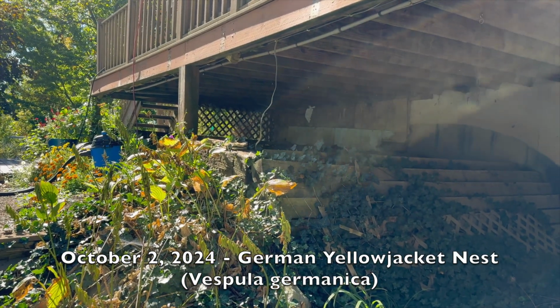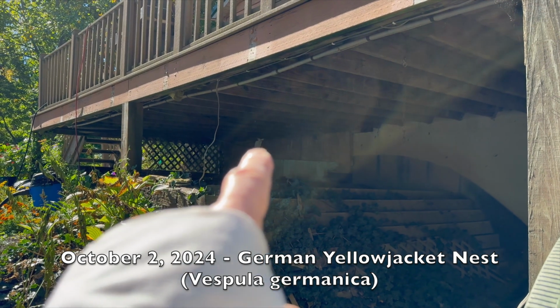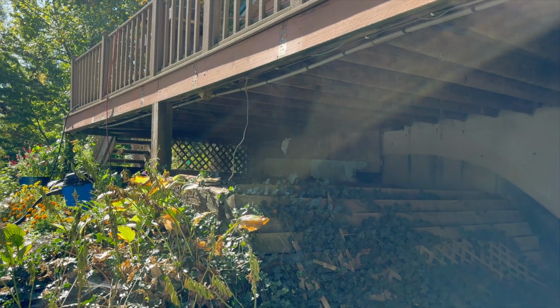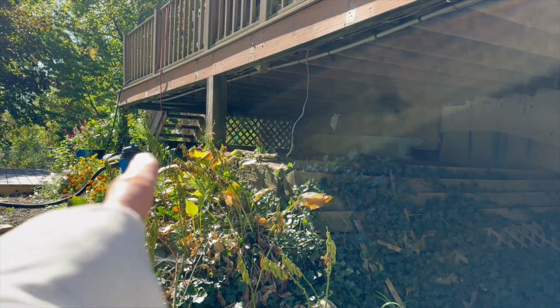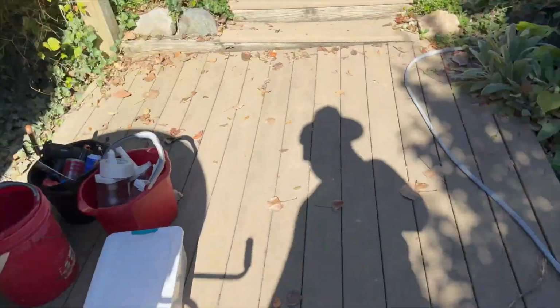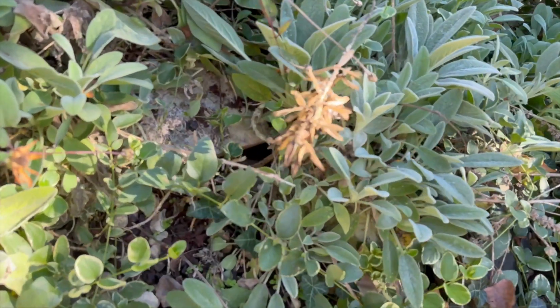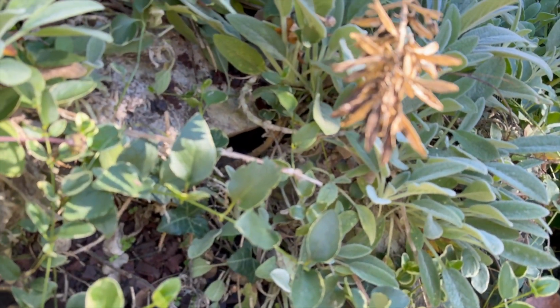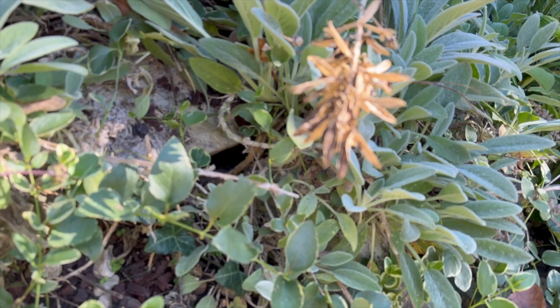October 2nd, 2024, we're in a private residence that has two wasp nests today. Over here underneath the deck, we have a German yellowjacket nest we've been starting the other day. We're going to do another attrition collection on that one with this blue vac you see. And over here, we have a ground nest today, which has not been terribly active since we collected quite a few of them the other day from here. So we'll maybe dig this one out today.